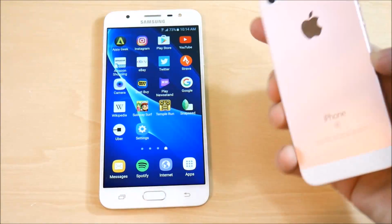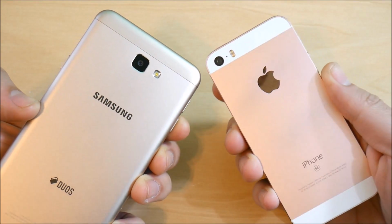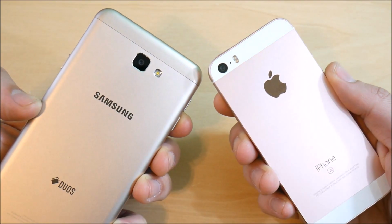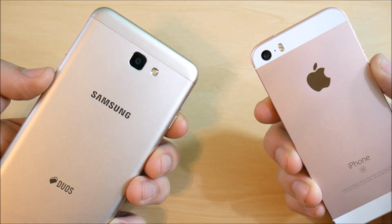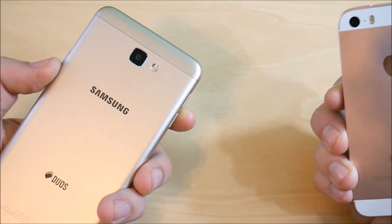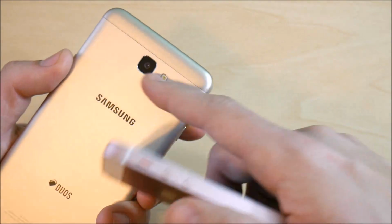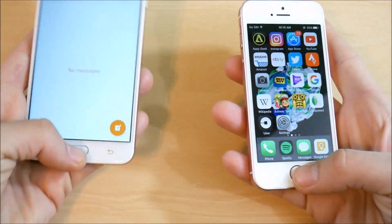Now the rear camera on the SE is a 12 megapixel, and you get a 13 megapixel on the J7 Prime, but the 12 megapixel camera shoots in 4K, slow motion video and 60 FPS on the SE. So the SE is the better camera here between these two. Now the J7 Prime shoots great pictures, but not phenomenal, not professional level pictures. I'd say it shoots really pleasing pictures, but I wouldn't want to use this as my main camera for YouTube and stuff like that, but it would work fine in a pinch.